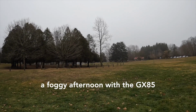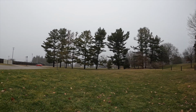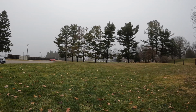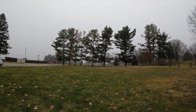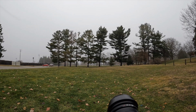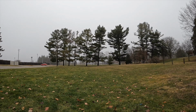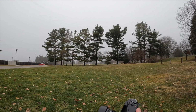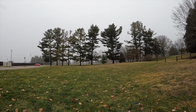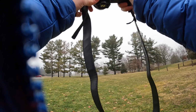Today I'm just going for a walk in one of my local parks with my Panasonic Lumix GX85. I'm going to show you some behind the scenes of the photos I take and the end results. So first, when I leave my car, I see these pine trees. I absolutely love these pine trees. So today I'm running with the 15mm f1.7 Leica lens, and I'm going to try and get a good shot here of these pine trees.